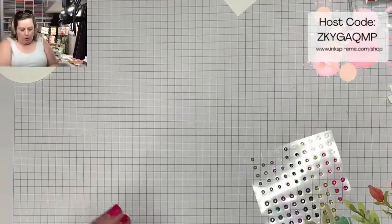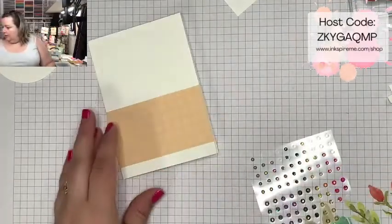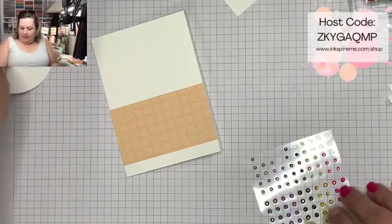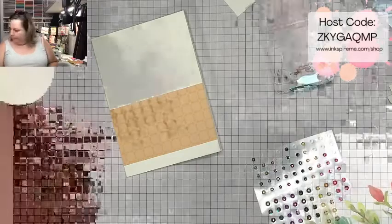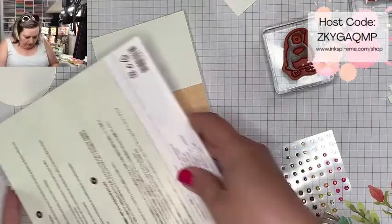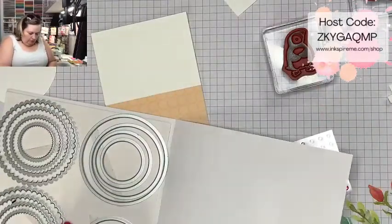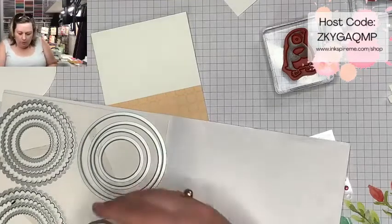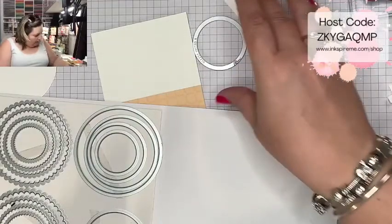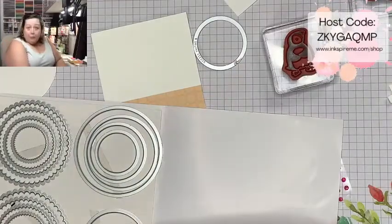So next I have our Pale Papaya. And we're going to use this guy. And you know what? I think I actually want to change it up a little bit. I want him to be smaller. So I'm going to pull in another circle. Let's see. How big do I need here? Oh yes. We're going to do that one. And we are going to use You the Best.